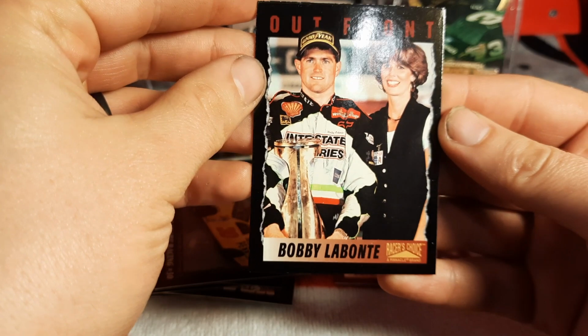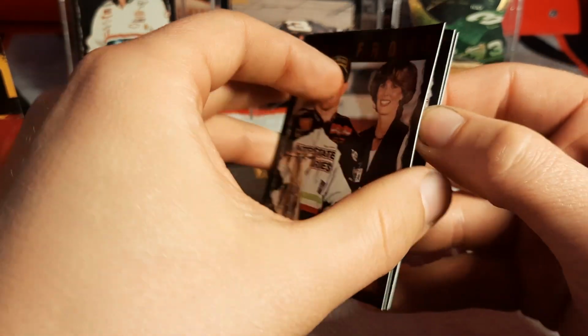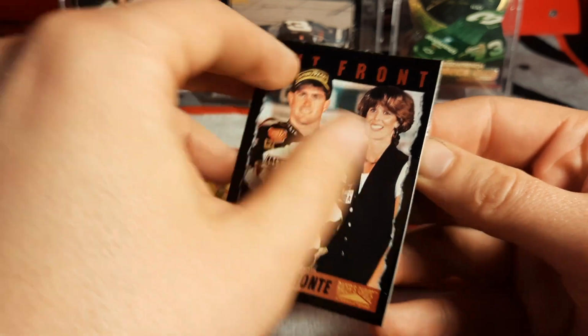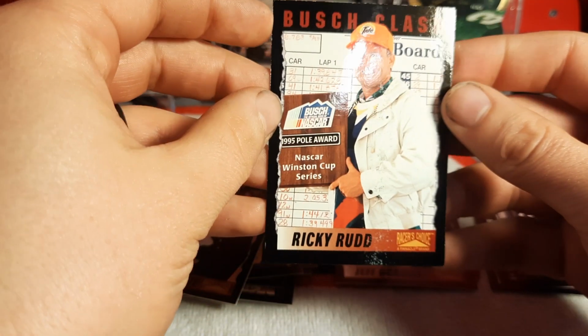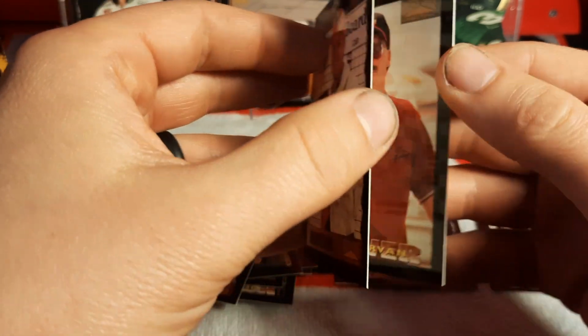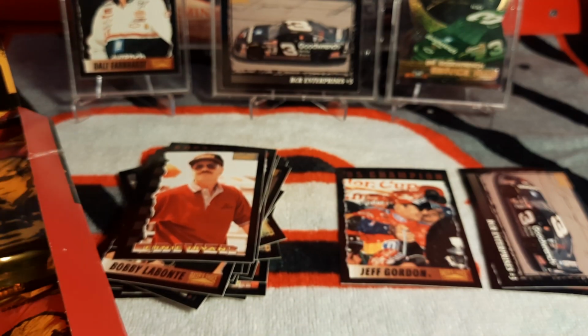Bobby Labonte out front. Man, hairstyles were wild back then. Look at his wife's hair. Ricky Rudd in the Busch Clash. And the last card is old Swervin' Irvin, Ernie Irvan himself. All right. That pack went a little quicker.